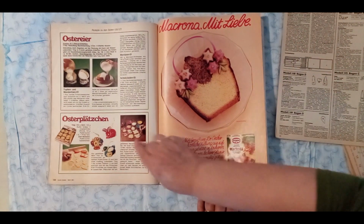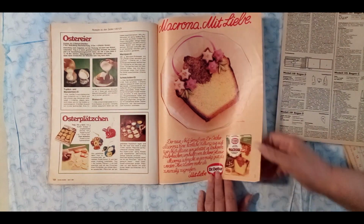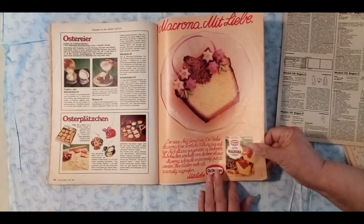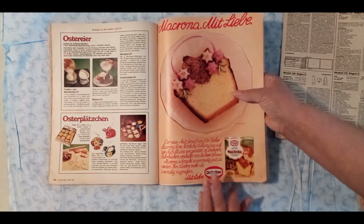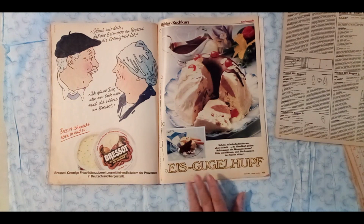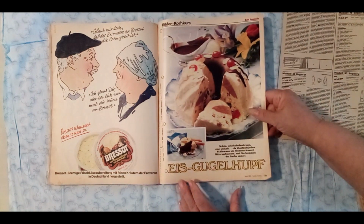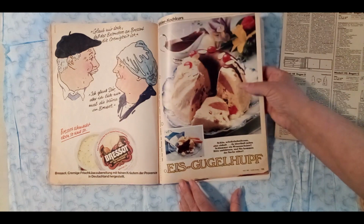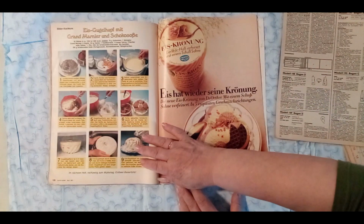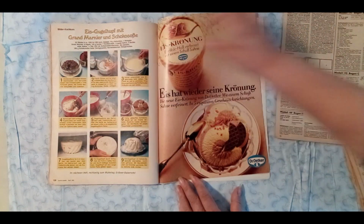If you see the bunnies and the ducks and the chicken babies, you can see how they make them. Here is an advertisement for making cakes. On the left side it's butter, and on the right side you can make ice cream by yourself. Gorgeous cake. It continues showing you the cake with the chocolate.